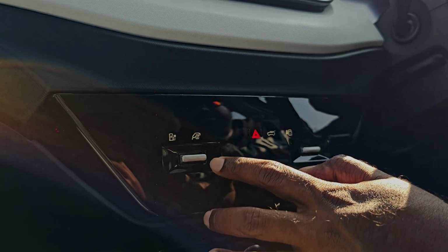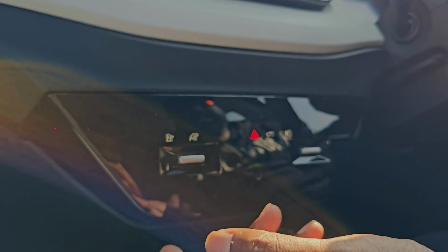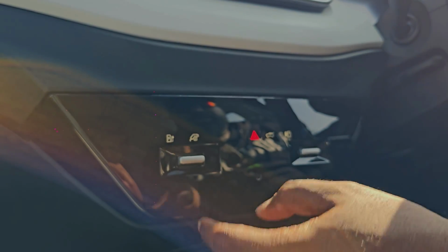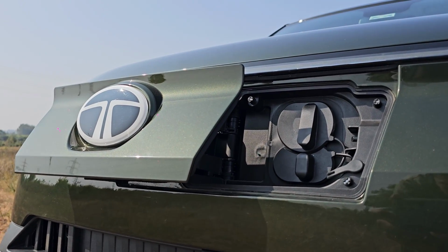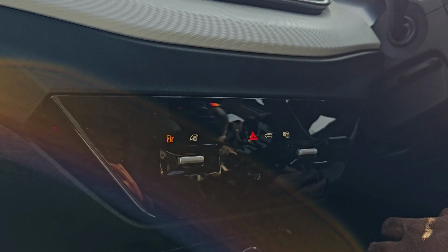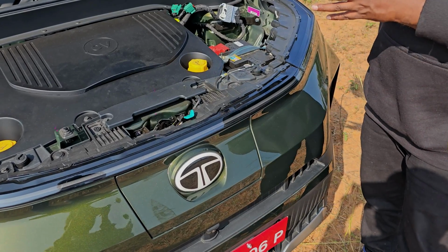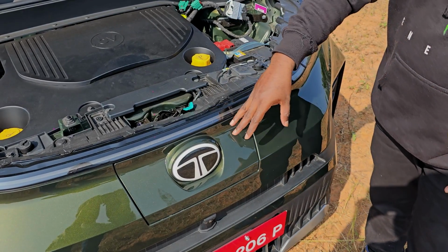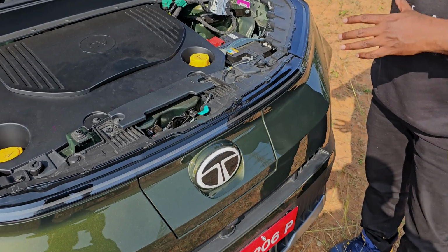So here is yet another concealed but important function, to open up the charging socket hatch, for you to access the charging socket. This is the button to open up the hatch, which is hidden behind the front logo. Just in case you're wondering, because it's an electronically operated hatch opening system, what if the battery goes dead? Is there an alternative way?